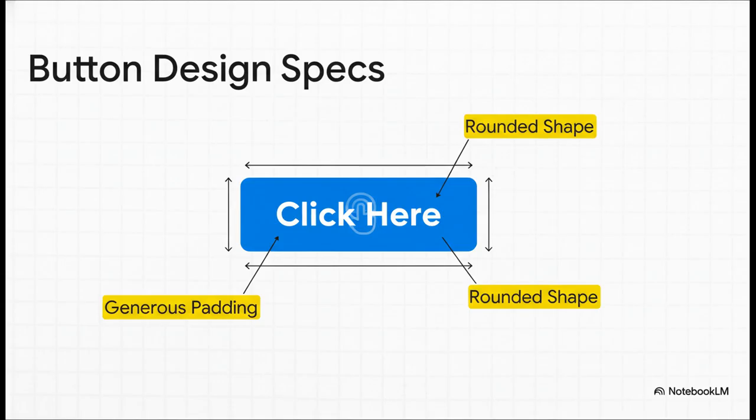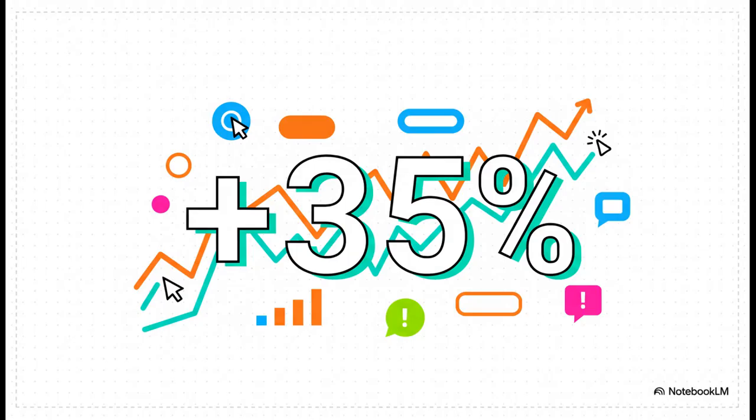On mobile, this is huge. Make sure the button is at least 44 by 44 pixels so it's easy to tap with a thumb. Even little details, like having slightly rounded corners, can make it feel more inviting. And listen, design isn't just about making things look pretty. It actually drives results. One A/B test by VWO found that just making the button color have a higher contrast against the background increased clicks by 35%. That is a huge win for what is honestly a pretty simple fix.